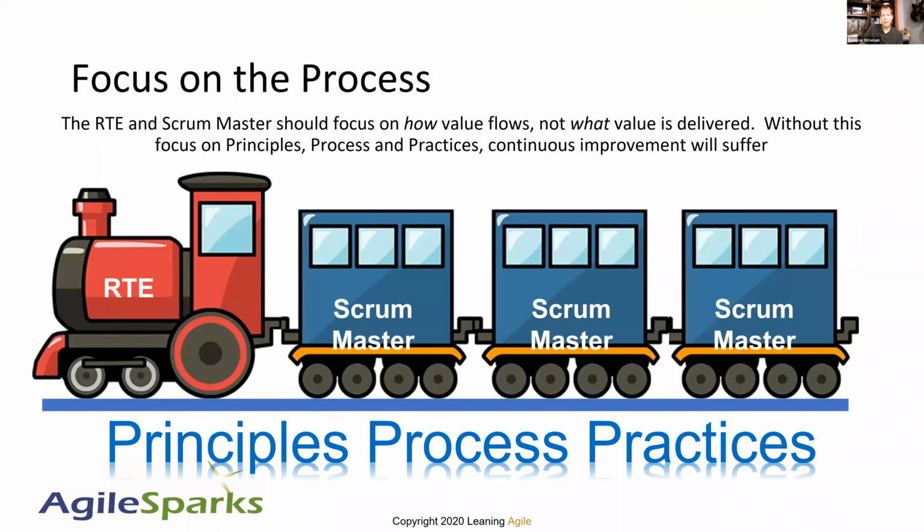Now, this is a graphic I came up with a few years ago, and I think it helps people understand how critical it is for the release train engineer, the Scrum Master, and that onboard coach, even if you're not one of these 2 roles, but if you're in that position as that onboard coach, to focus on the process. Notice in the phrase here, you should focus on how value flows, not what value is delivered. A train engineer in a real train doesn't really care what cargo is on the train. They care that that train is working mechanically, that it's getting to the station on time, that it's delivering well, all of those things. That's what the train engineer cares about. And that's what that onboard coach should focus on.